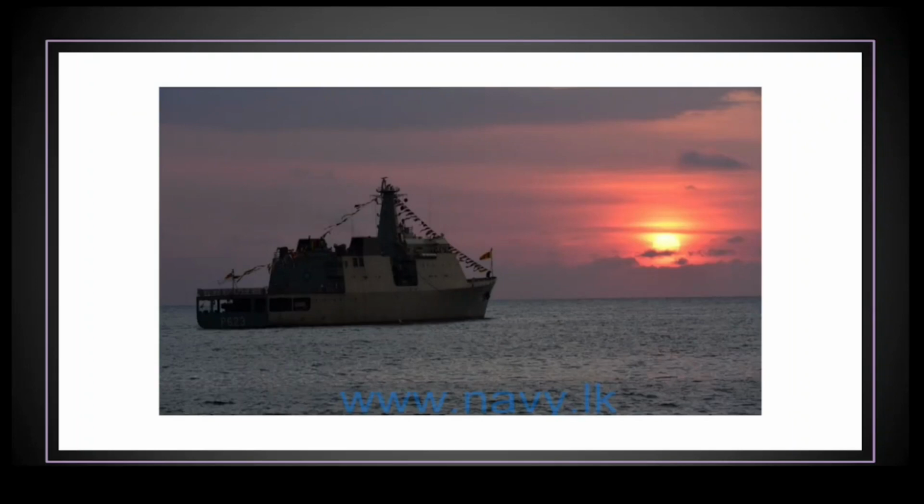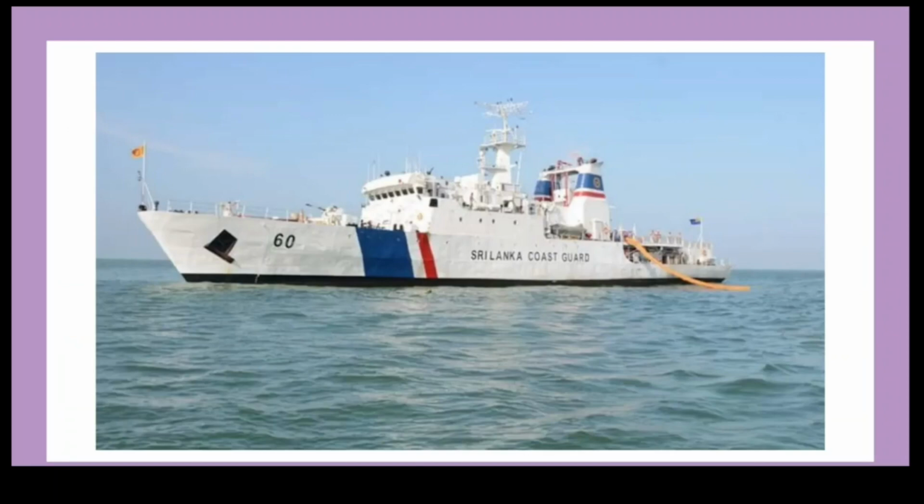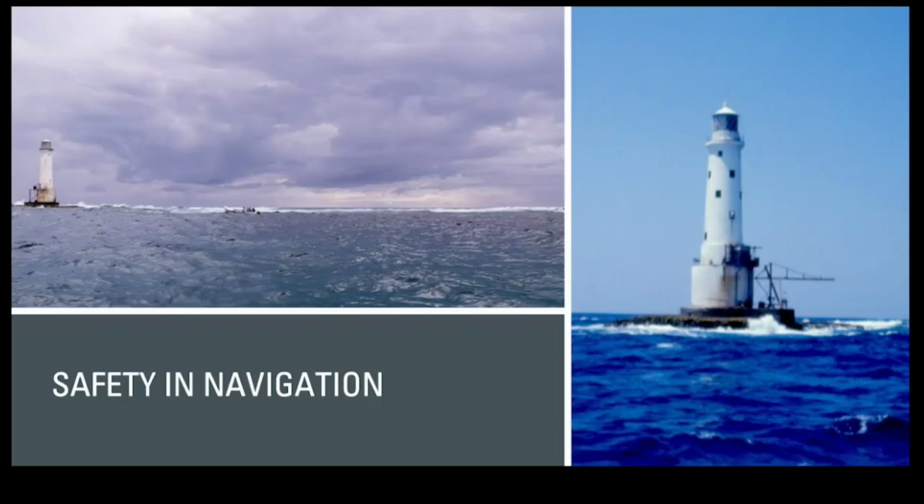Sri Lanka Navy has a huge role to play. It's a daunting task. The task being, it has over 500,000 nautical square miles of territory to protect. Our exclusive economic zone is that big. So it's a huge task for the Sri Lanka Navy, to protect a territory infinitely bigger than the territory of Sri Lanka. 500,000 square kilometers, right? With limited resources and a tiny coast guard, the Navy is having a real challenge.